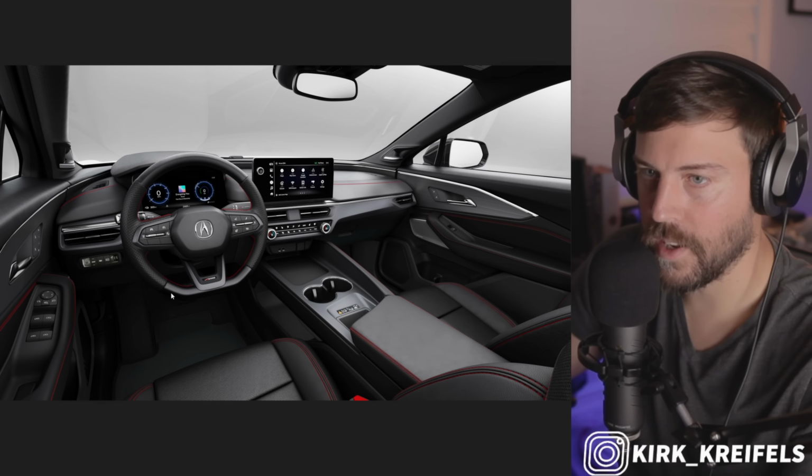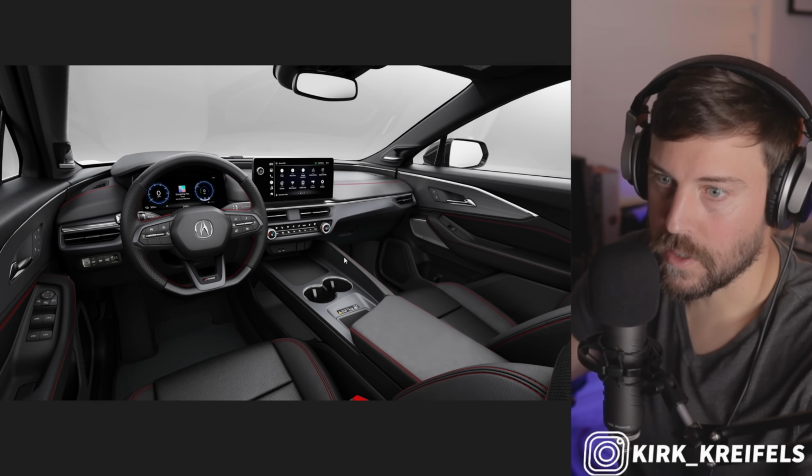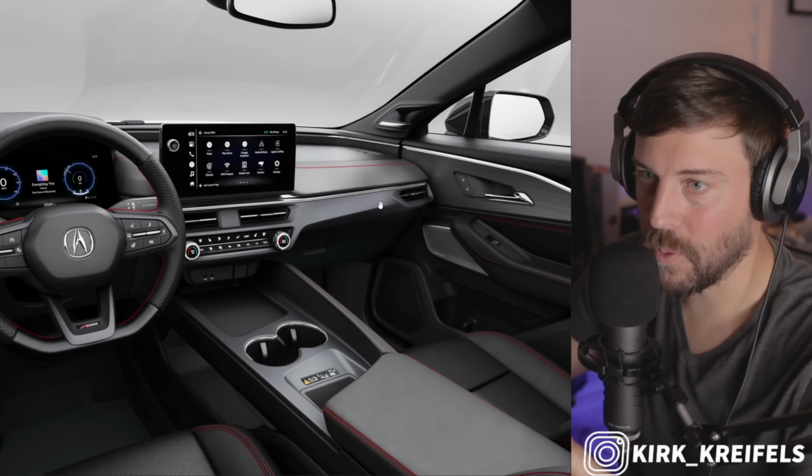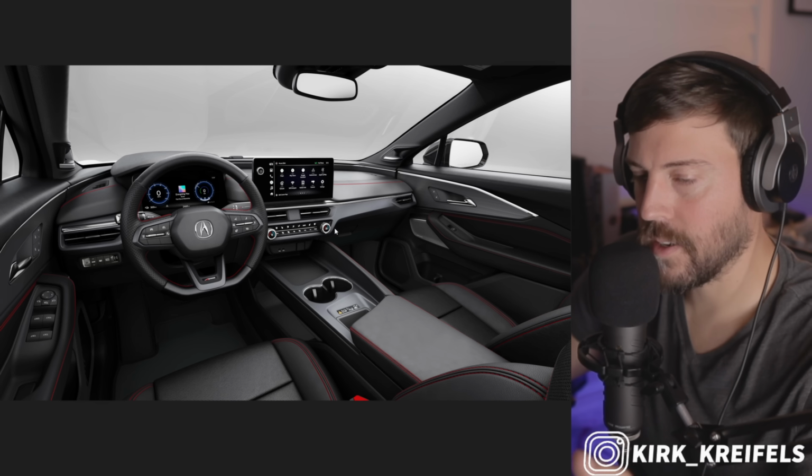We have Bang & Olufsen sound, which is standard across all the models. I don't think you upgrade to the Type S and you get a better sound system like you do on the MDX Type S, for example. But yeah, Bang & Olufsen is replacing ELS audio on this vehicle and on upcoming refreshes and redesigns for Acura. So ELS, one of the best in the industry. It'll be interesting to see how well Bang & Olufsen is received.